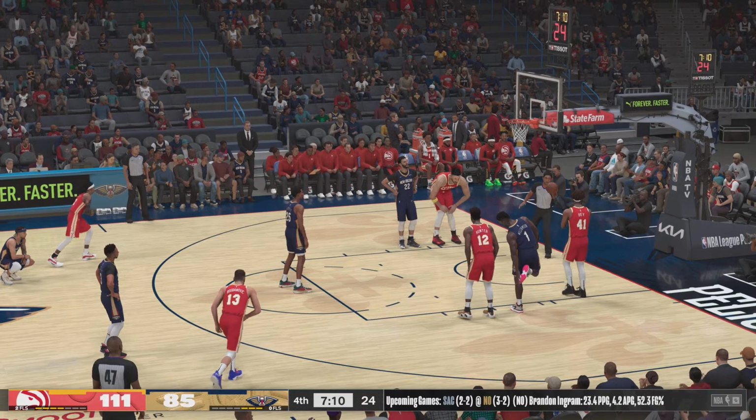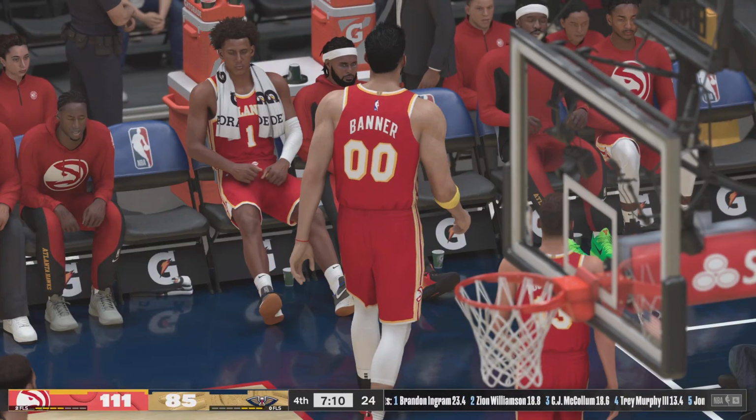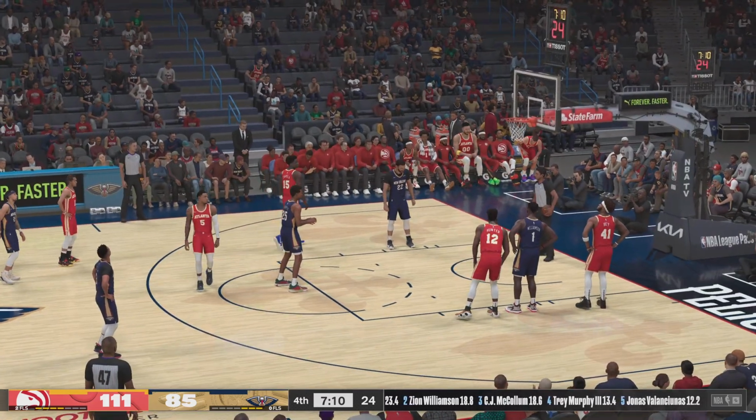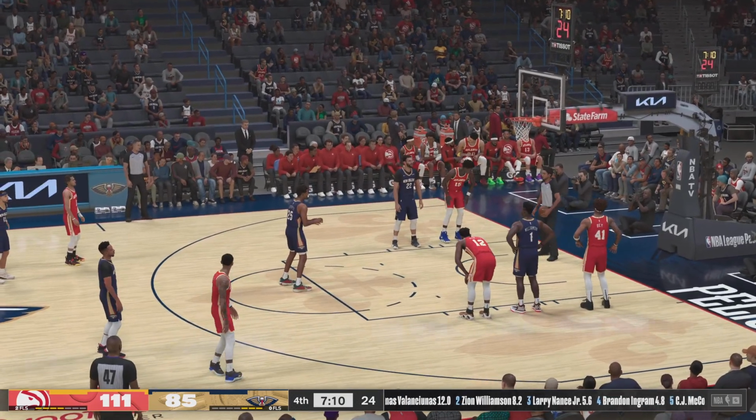First free throw is good. Trey Murphy III could probably knock him down from the line with his eyes closed. So for the Hawks, Clint Capella, he's checked in for Mr. Perfect. Murray comes in for Bogdan Bogdanovich. Young is subbed in for Bottoms.